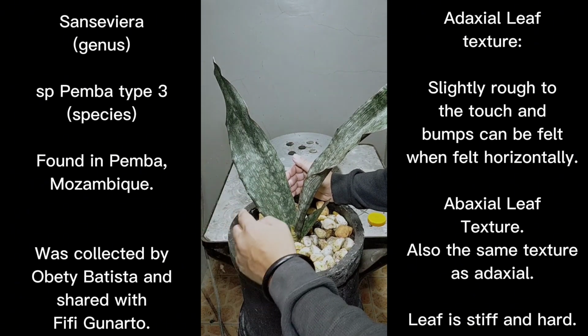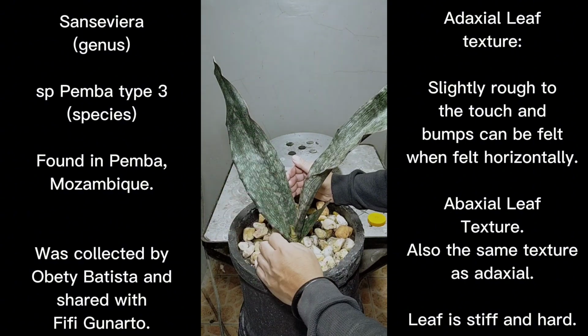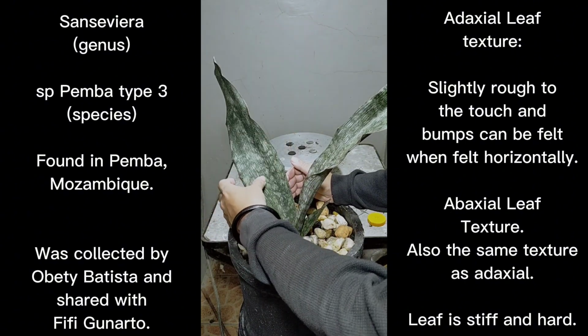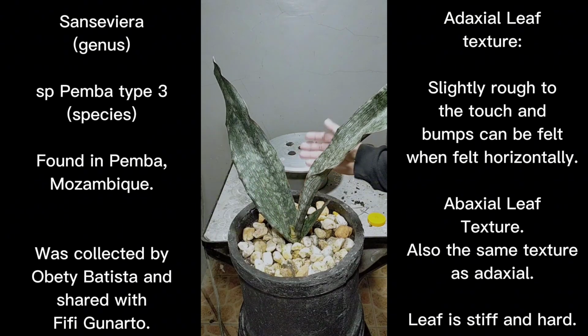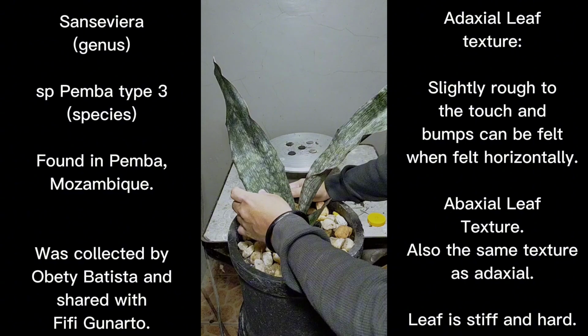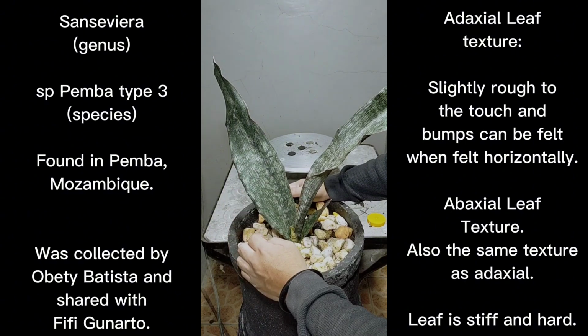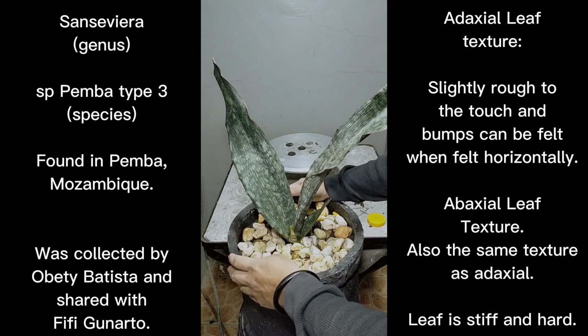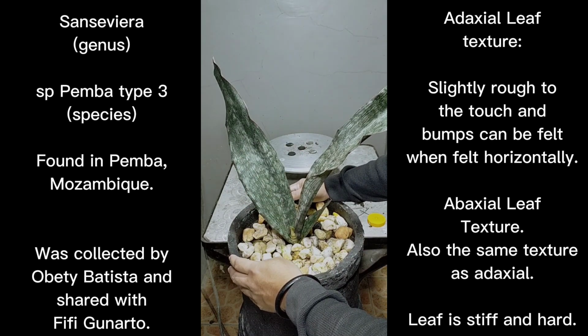So when you see the reading, they would go up and down, up and down. So that's how I would describe the pattern. The pattern is dark green. The base coloration of the leaf is really a pale silvery color, but like I mentioned, almost all the parts of the leaf would be dark green in color.